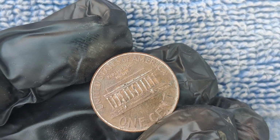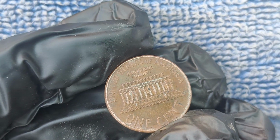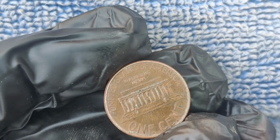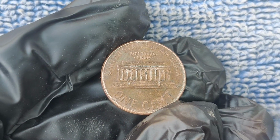The most important factor is its rarity. The 2003 no-mint mark penny is incredibly hard to find, and very few collectors have been able to get their hands on one. As with any collectible item, the scarcer it is, the more valuable it becomes.